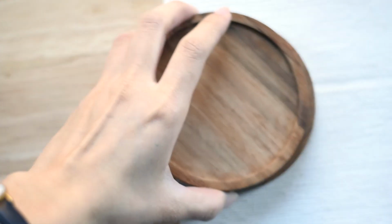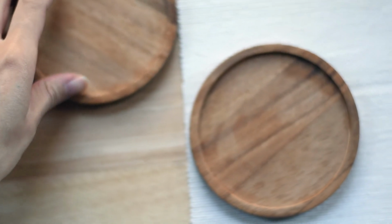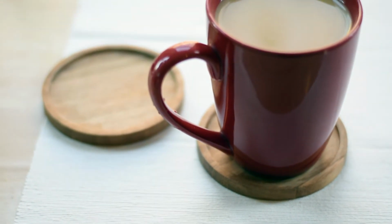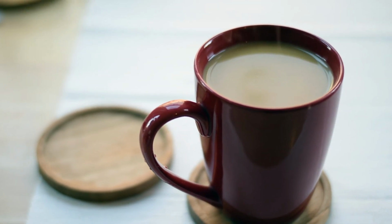I think they look really nice. They come in a set of 4. I've been really enjoying using them. I think I like that they're a light color as well. Again, as I said, I like to keep everything in here, the color thing, very light, just to make the space a little bit more open, just because I live in a very small space.